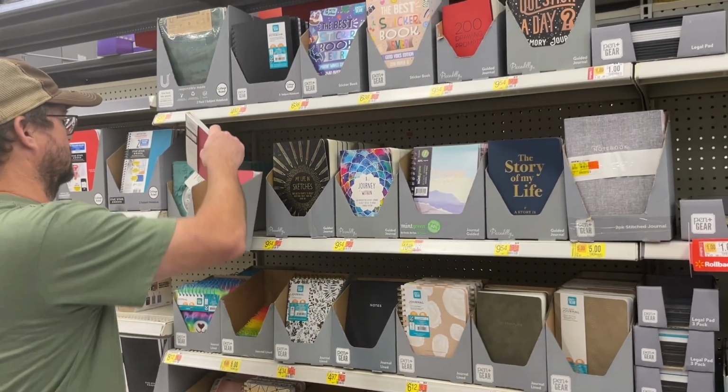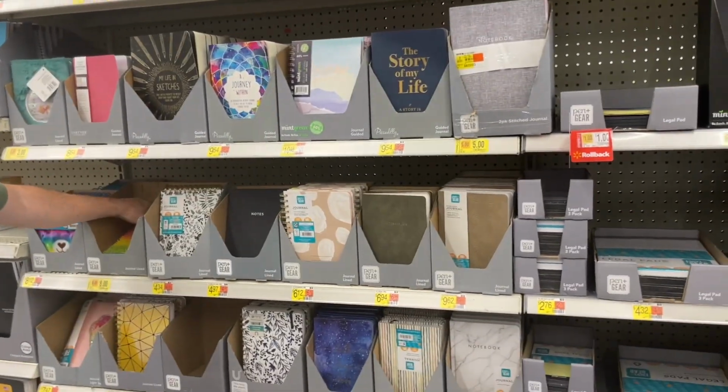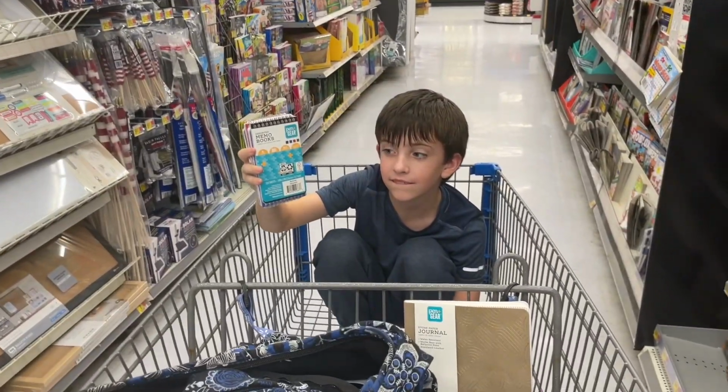And now Wes and I are at Walmart. We're shopping for journals for our daughters. And Miles got some notebooks too. He's in the buggy. He got his own little notebooks to doodle in. But we're journal shopping. Do you want to show them?